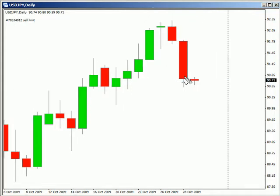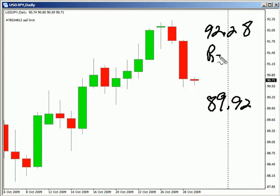We are currently looking at the U.S.-Japanese yen pair. It did move down today, closing down. It is overall moving sideways with the bias that is sideways. Look for it to potentially move as high as 92.28, possibly as low as 89.92. Look for some resistance around 91.30 and look for some support around 90.36.